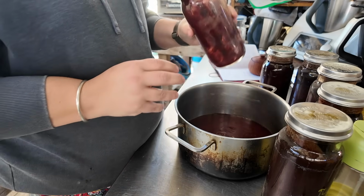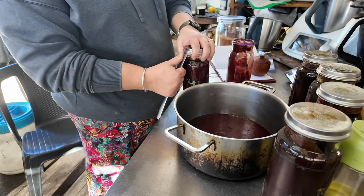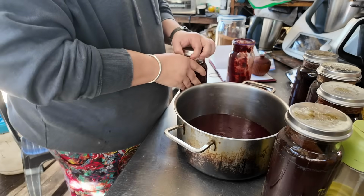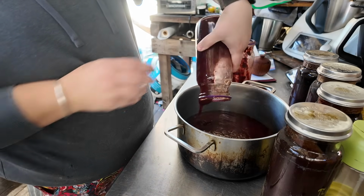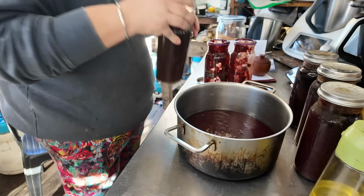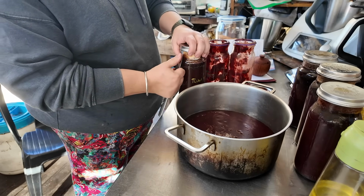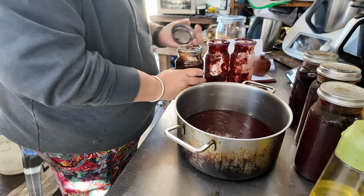a dip maybe, rather than a proper barbecue sauce. You're supposed to be able to drizzle it over stuff, but it definitely didn't set up. So I'm going to grab a spatula to clean the rest of these out as well. But first I'm just going to get them all in here. And then, I don't think it'll take long to cook it down.